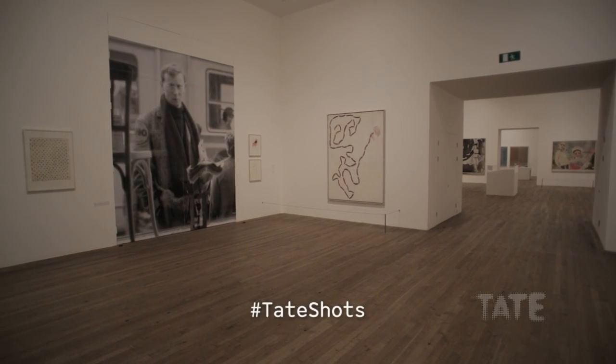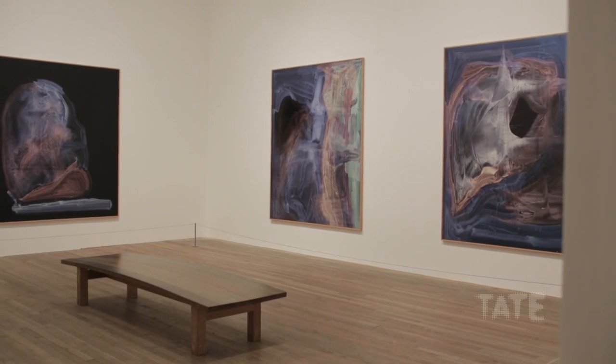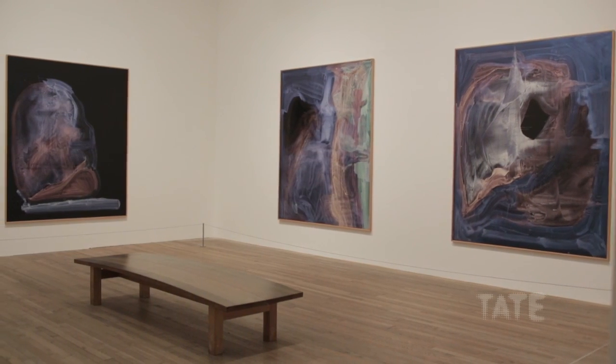I think Polke emerges from this exhibition as one of the most exciting and experimental artists of the last 50 years, constantly putting different mediums together using materials that no other artist had thought of.